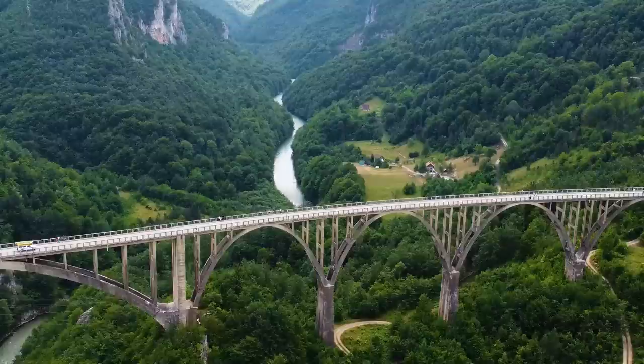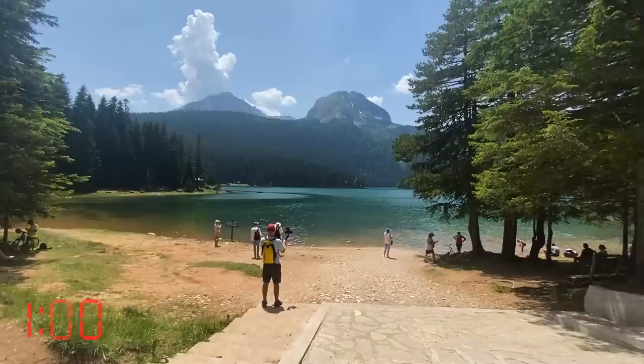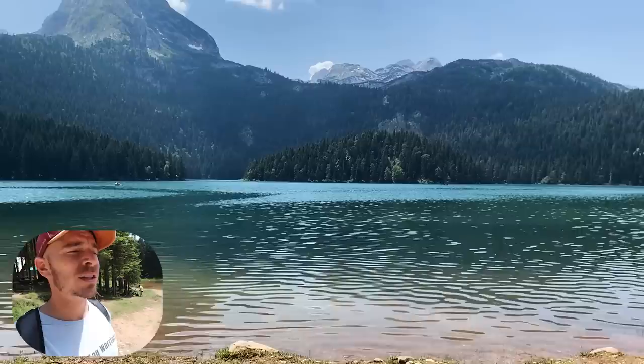All right, we are about a 10-minute walk from the van or the parking lot. We are now in Durmitor National Park, and we are just walking up on Black Lake. Check this out, guys. Wow. Whew. This is the kind of lake that makes you want to go swimming. Let's go.